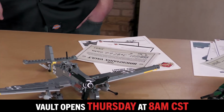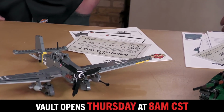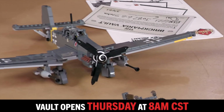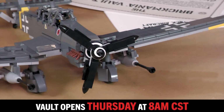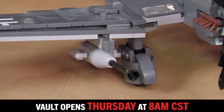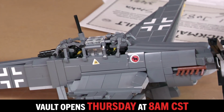This is the second Stuka that we released. This is the Tank Buster version. So this is the G2. It has the 37 millimeter cannons under the wings, the tank buster big cannon pods. So that is the second one. That's a late war model. It's still a classic though. It's got both the pilots in there.